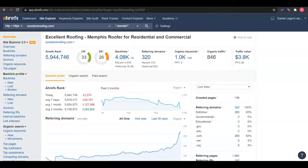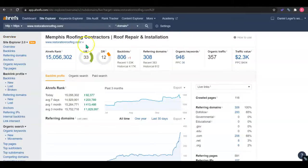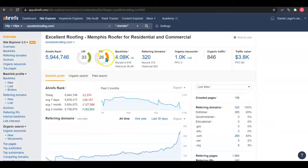Now, if we take a look at your competitor at Excellent Roofing, who we know is ranking naturally, we're going to see that they have a high ranking site. They're matched for the homepage, but their domain ranking is higher. So we actually have our work cut out for us. We will search through their 4,000 backlinks to find the highest quality ones to put on your site and give you that authority. Then we're going to hunt down backlinks none of your competitors are using, and we will add them to your site so that your site dominates the market.